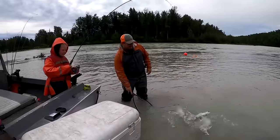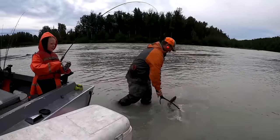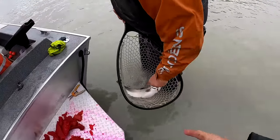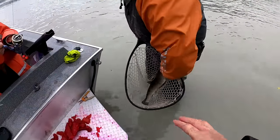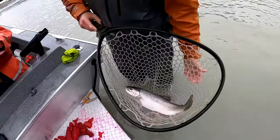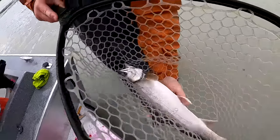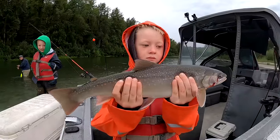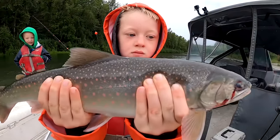Oh, yes. Yeah, it's a big Dolly. I knew it. Look at that. Oh, that's a beautiful Dolly. All right, guys, this is a Dolly Varden. It's a type of char. It's got skin instead of scales, kind of like a catfish does. And just a beautiful fish. They generally are just a hair smaller than rainbows on average, but look, that is a monster. That is a beautiful fish. It's got these pink spots on them.